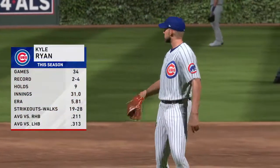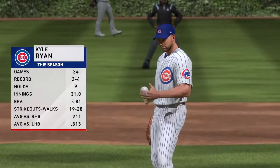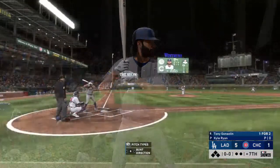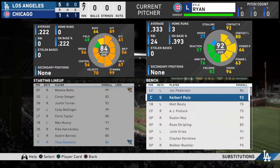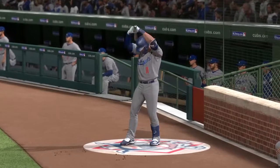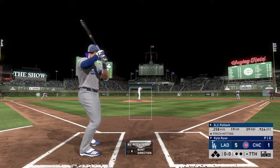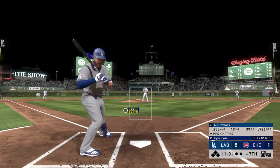Kyle Ryan will come on in relief now as he'll make his 35th appearance of the season. Number 56, Kyle Ryan. Now at the plate, Tony Gosling. He'll match up with a new pitcher to begin their half of the 7th. A.J. Pollock is up off the bench as he'll pinch hit here to start inning number 7. Pollock. And that one's in on the hands to start the inning.